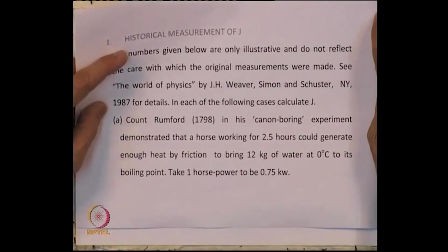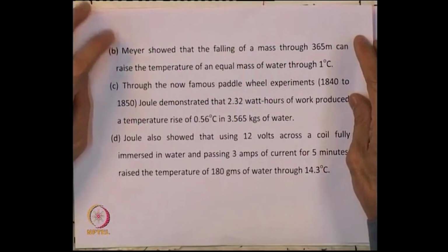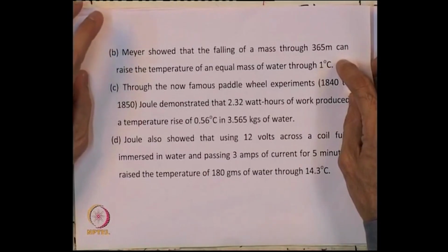The horsepower is a vague unit. You can take 1 horsepower to be equal to 0.75 kilowatts, which is the current definition of horsepower. The second experiment was due to Mayer, who showed that the falling of a mass through 365 meters can raise the temperature of an equal mass of water through 1 degree C.